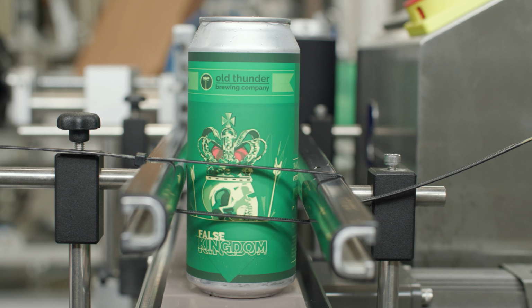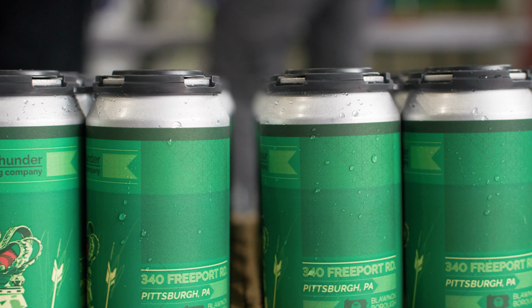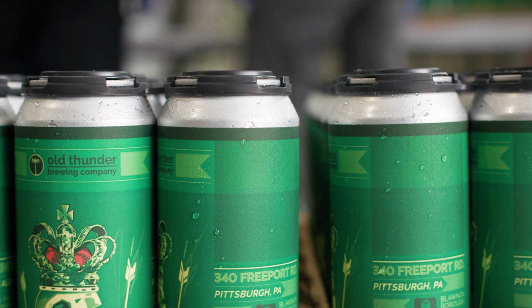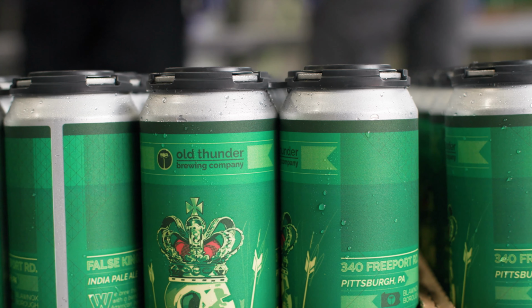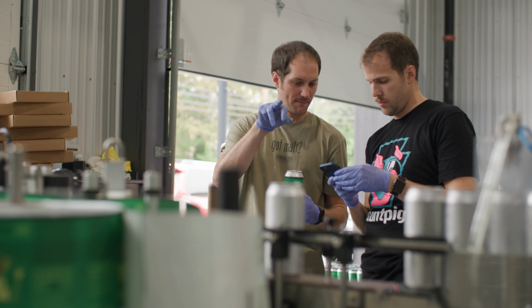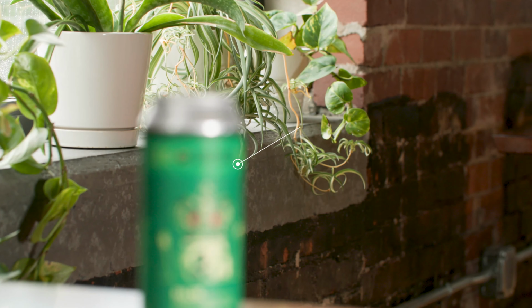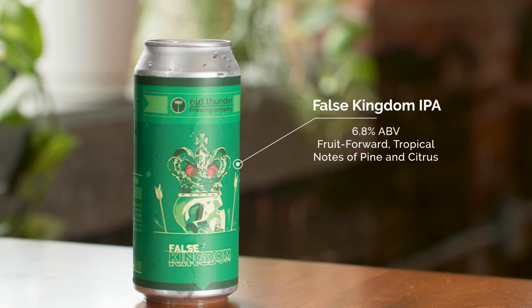False Kingdom is our house IPA, we like to call it. In our eyes, it's like the perfect IPA. It's not too big, it's 6.8%, so it's not too small, because some people like that medium alcohol beer. It is American barley, it's got oats in it and some malted wheat. And then we use a blend of hops that we keep secretive, but they are all Pacific Northwest American hop varieties. It's very tropical, citrus, has a little bit of piney, resinous character to it.